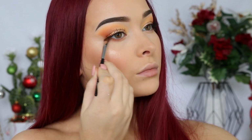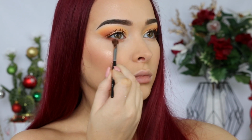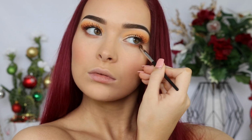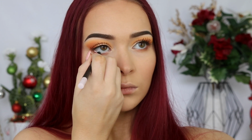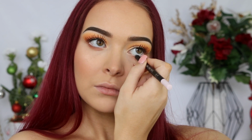So for the lower lashes, I'm dipping back into the shade Code James on the M152 brush, and I'm just going to go ahead and run this under my waterline. And this is the only color we're going to use for the lower lash line because again, we want to keep this look really quick and easy. I am going to go ahead and line my waterline with the Sigma Inner Rim Brightener Eye Pencil. And this is going to make our eyes not only look bigger, but nice and wide and awake.